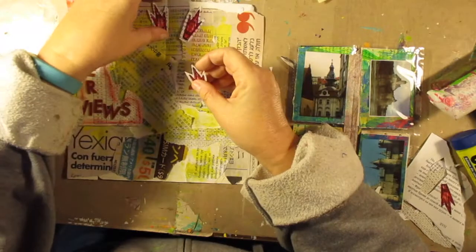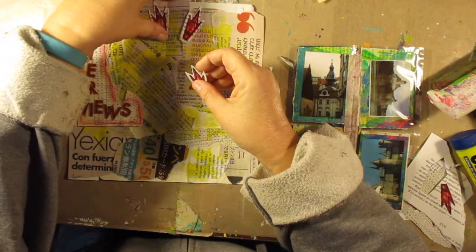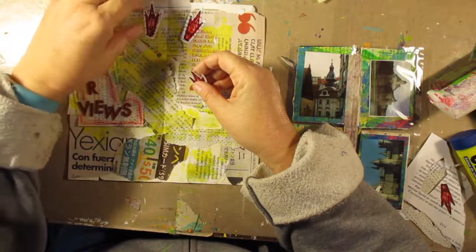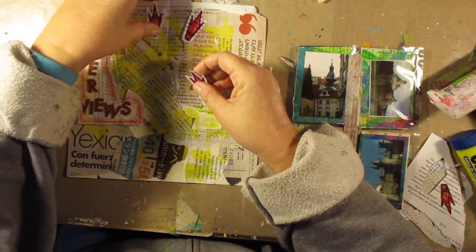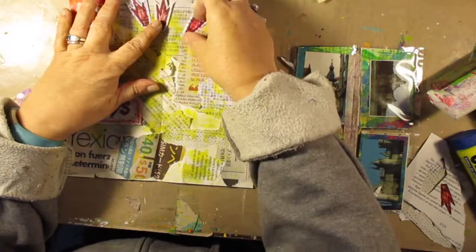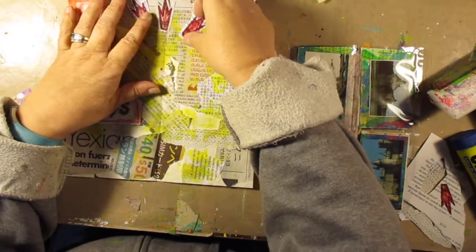Alright, two of these are white and one is cream. I added a little yellow just because I like yellow with everything. And I might need to back off a little bit because some of this is still moist and I can't use a hairdryer because nobody's awake in my family.